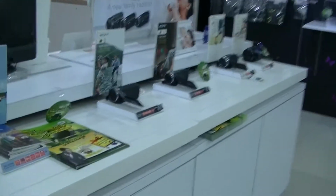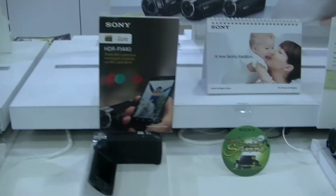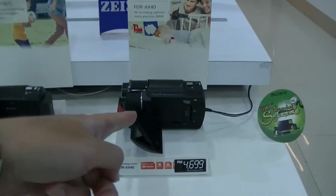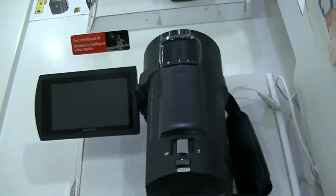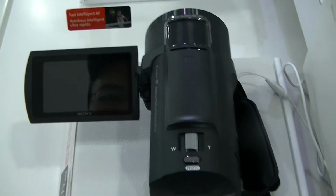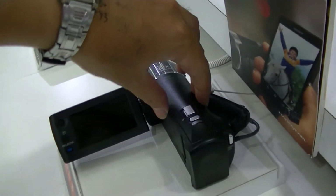This is the camcorder area. 1080p, nope. Oh, 4K. 4,700 ringgit. Bloody hell, it's huge. 5.1 Dolby surround sound. It's so huge, my god. My size is actually about this size here. The 4K is so huge.